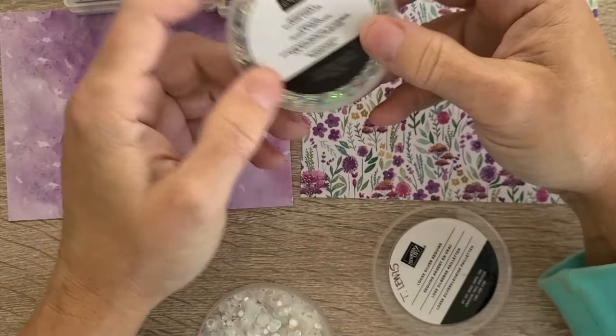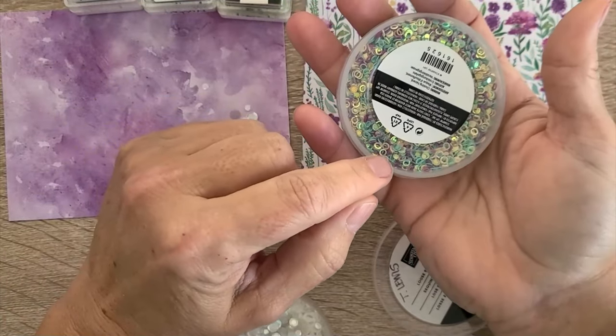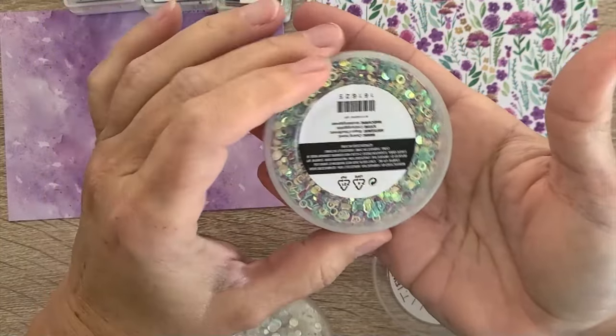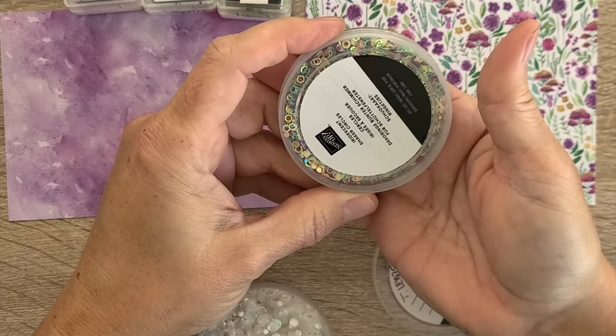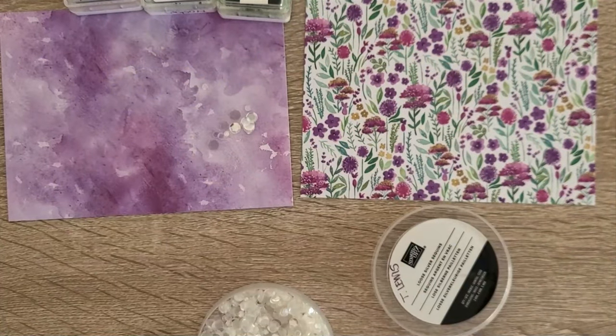I have this really fun set. I'm not sure, it's supposed to be for shaker cards, and it's circles, like an outline circle, and then you get the insides of the circles. So these would be really delicate to play with, but I see purple in there, which is why I set it out. I see purple and green. So you could use a tiny dot of glue to apply that. I'm looking through to see if there's anything else fun in here. I think I've got them all.